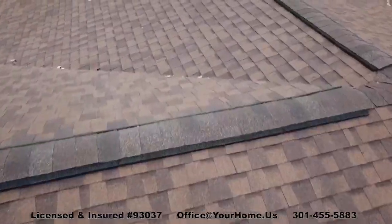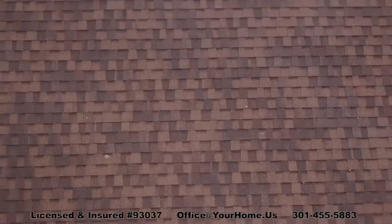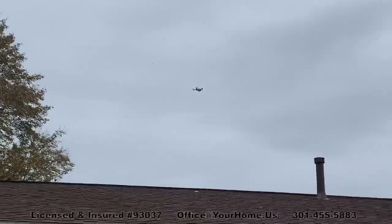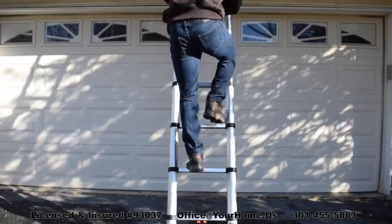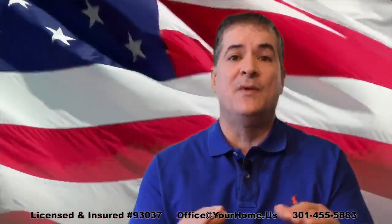Step number 1, you get a free roof inspection. We have 2 ways. One is through a licensed drone pilot that we have. We'll send the drone up and we'll look and go over everything and look for damage. Number 2 is we have one of our inspectors go up on the roof. We're looking for storm damage. If we find enough storm damage that you feel you can file a claim, then let's do it. If we don't, then we'll just shake hands and that'll be that.